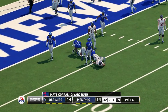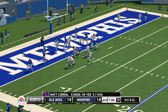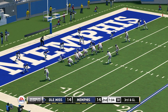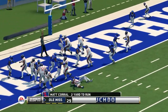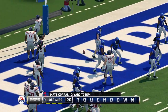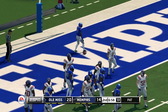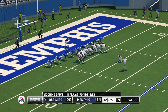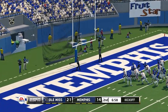They'll bring him down right around the 2-yard line. Gain of 2 on the play. That makes it third and goal. Touchdown, Mississippi. And he adds the extra point.